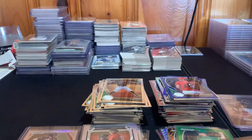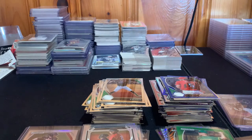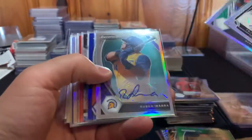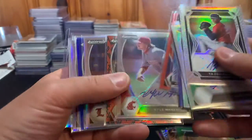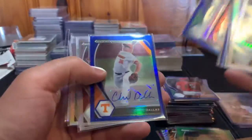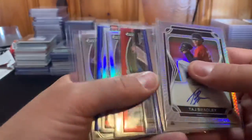We'll just do a quick little recap. Pretty cool stuff. I mean, you get five autographs per box. So, I mean, some of these guys I've never heard of. Most of these guys I haven't heard of. I feel like I've heard of that guy, but I'm not really sure. Really nice autos though. Probably the best one is probably the snakeskin there.